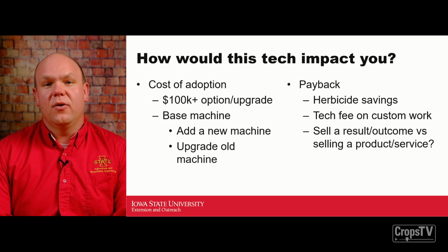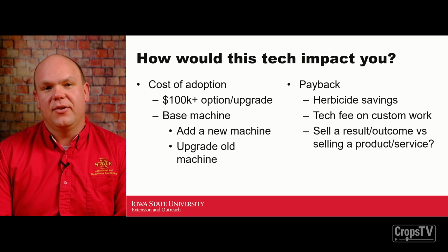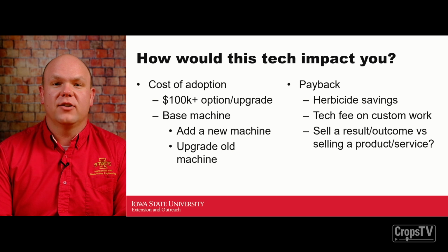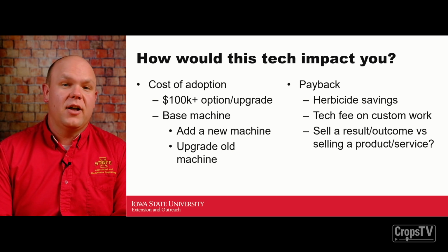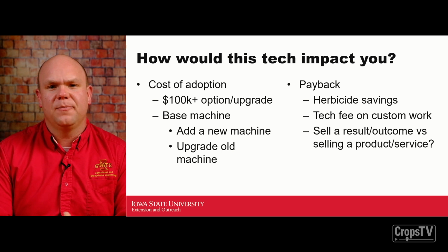We talked about folks that are doing custom work. They might have an additional technology fee that they can put on top of their typical rate to have this type of technology available to their customers, who would then still receive some benefits of this by having to pay for less product to go out through that custom application.